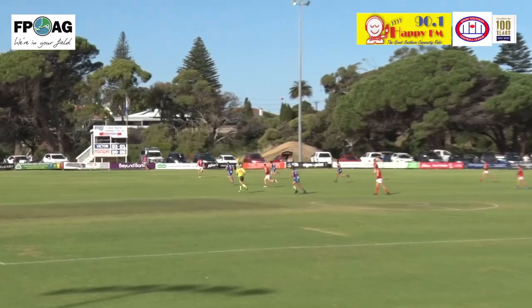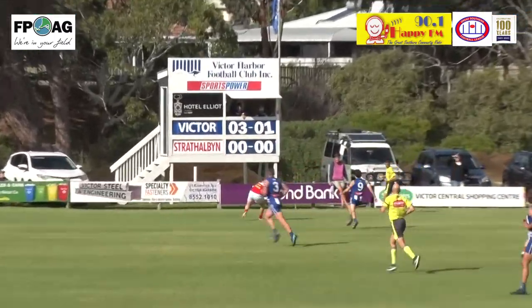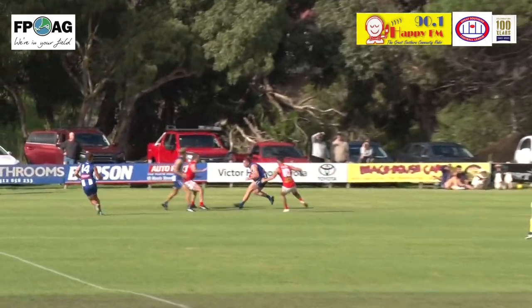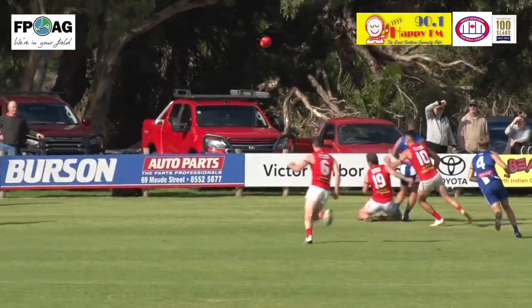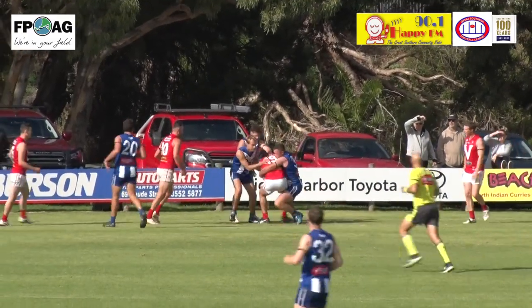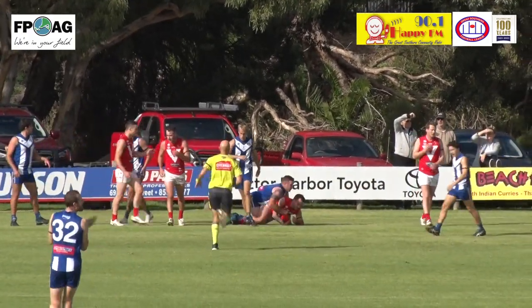McKinnon couldn't get a real kick away. Comes out wide, goes out to Strathalbyn. Strathalbyn, the charge there with Jake Stafford. Goes off, but poorly directed and picked up there by Michael Ross. Goes over. Nobody really wants to pick it up. Ross gets in, wraps the Strathmore up.